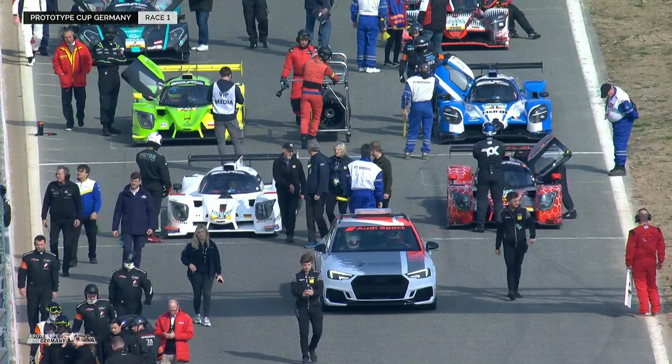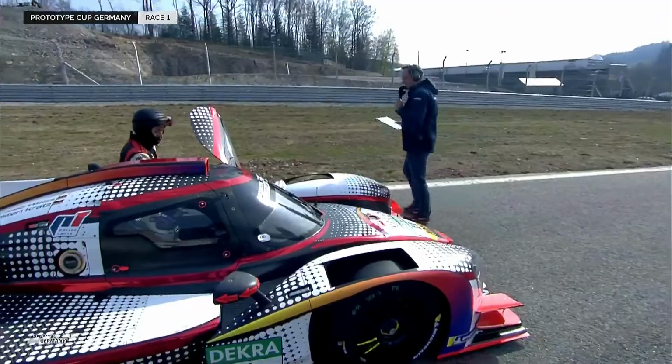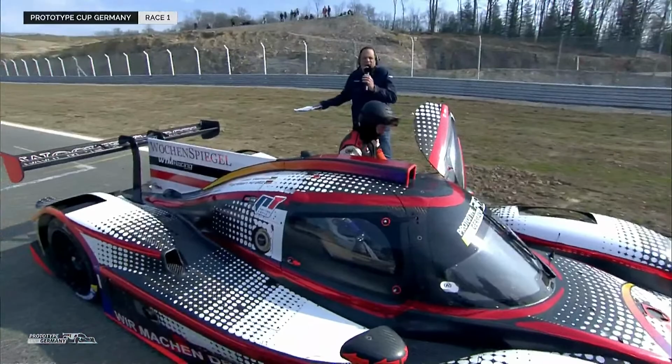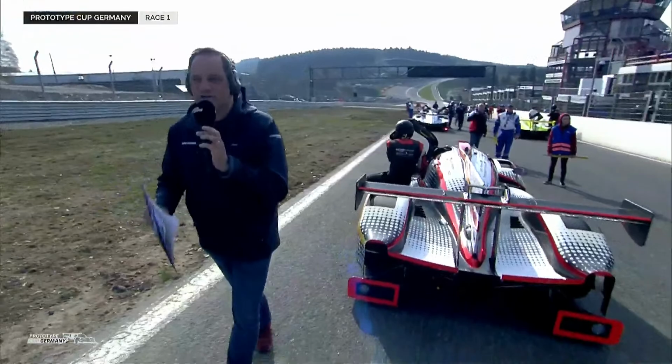Next to that Conrad car, which is full of stars, Axel Jeffries, also a bit of a star driver, is the Wockenspiegel machine. Now, this is basically two-thirds of the guys you are going to see starting on pole for the main event. I say it's the main event, the Creventic 12 Hours of Spa. It's Leo Weiss and Torsten Krantz, so they're getting extra laps. I wonder how transferable what you're learning in a P3 prototype is to a GT3 Ferrari.